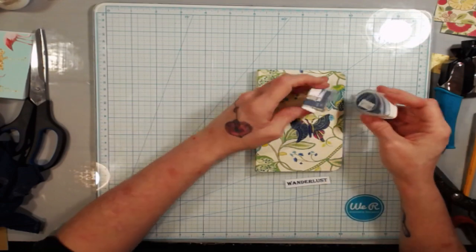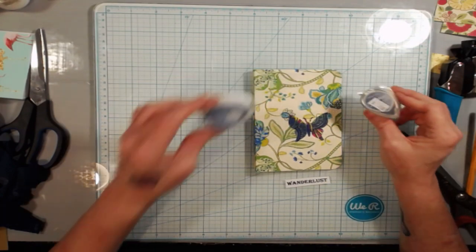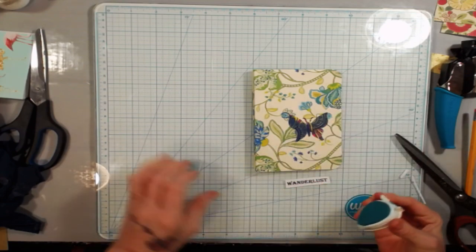Trying to decide which color. These are both very similar, but let's see. Yeah, I think this one.